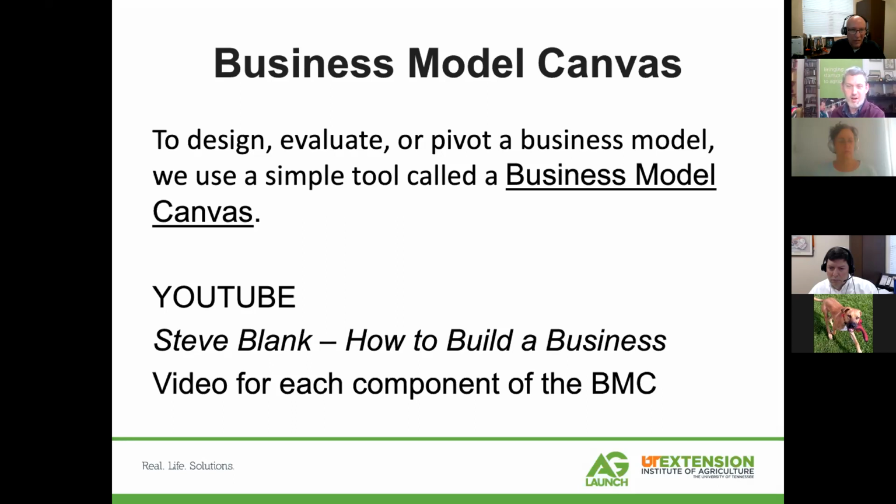If there's nothing else you get from me today, I would learn this tool. This will help you with your VAPG grant, but it will also help you in life. If you're somebody that's thinking of new ideas in agriculture and ways to create businesses, this is the lens to think about it and organize your thoughts through. So we're just going to give you a quick preview.